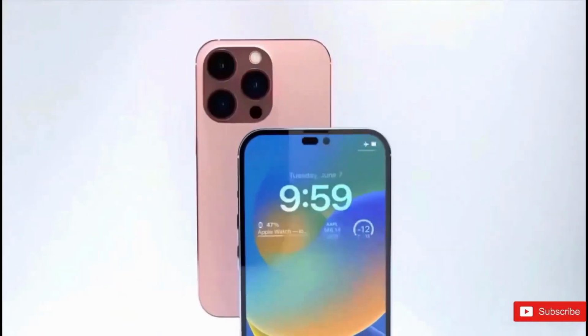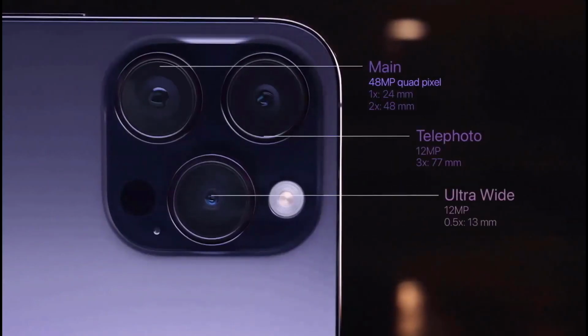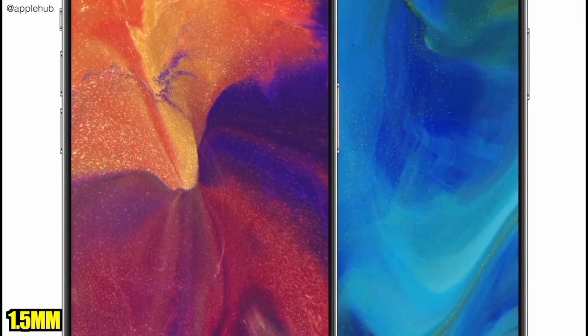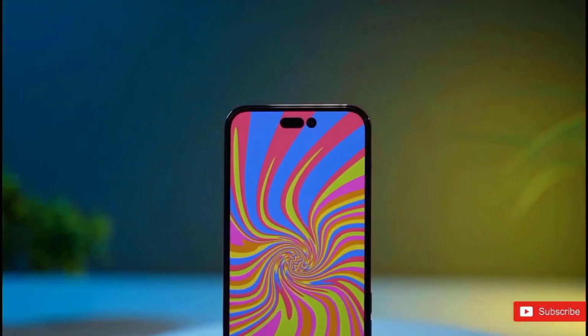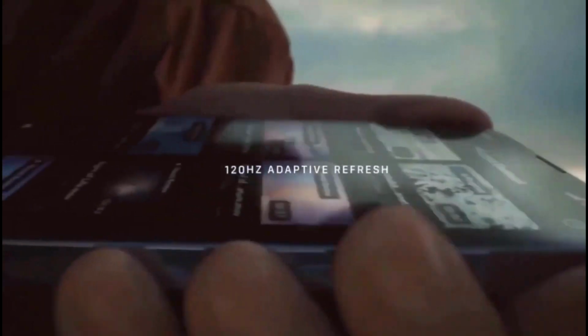This is primarily true for the iPhone 15 and 15 Plus, which are rumored to have 48-megapixel cameras, but we're sharing that it will be a smaller 1/1.5-inch sensor compared to the 48-megapixel sensor on the current iPhone 14 Pro Max, which is a 1/1.28-inch sensor. Nevertheless, it will still be a significant upgrade.